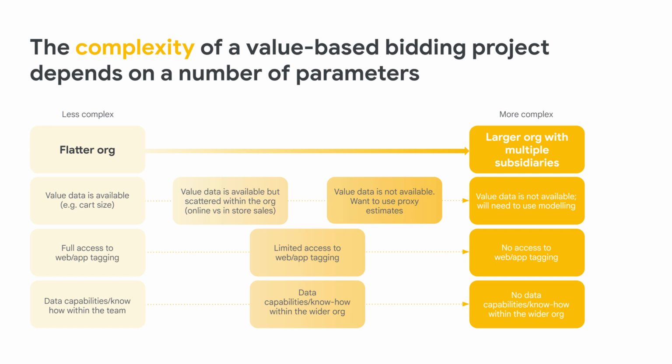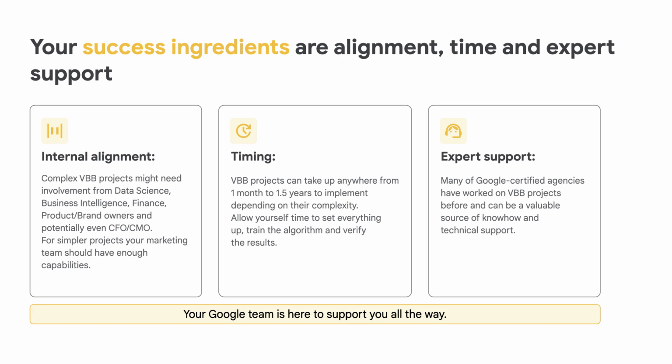Data limitations can be one barrier to overcome as part of a VBB project. However, there are other complexity factors. The flatter your organization is, the more access you have to tracking and measurement, and the better your data capabilities, which will in turn make the project a lot easier for you. For complex projects, you might need involvement from data science, business intelligence, finance, product or brand owners, and potentially even CFO or CMOs. More straightforward projects can usually be delivered by the digital marketing team themselves. In any case, allow yourself time to deliver this project. We have seen such projects last anywhere between 1 and 18 months. Remember that both your agency partners and your Google team are here to support you.